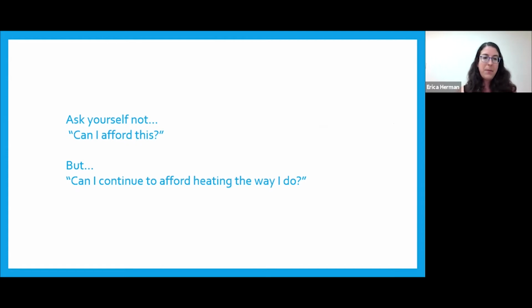So when we think about this, ask yourself not "can I afford this?" but "can I continue to afford heating the way that I do?" And that could mean different things to different people. That could mean, can I afford this monetarily, financially? I had someone come in with me today and we were filling out an application, and she said, "I have a granddaughter and she's looking to me for what we can do about this situation. And I'm doing this for her." So you can look at it in terms of future generations. Can I afford this for my grandchildren, my nephews, nieces, and there are many ways to look at this. And can I continue affording the way that I do?